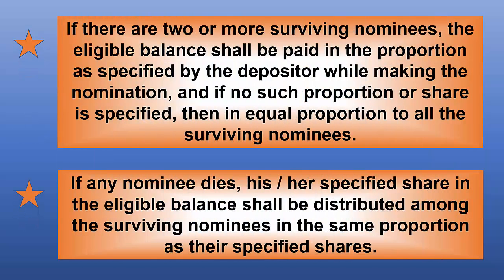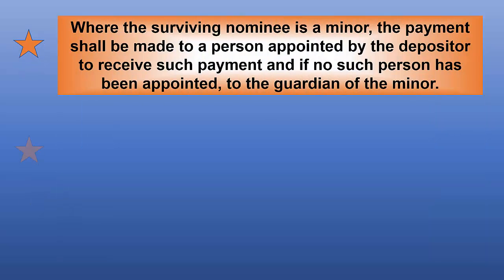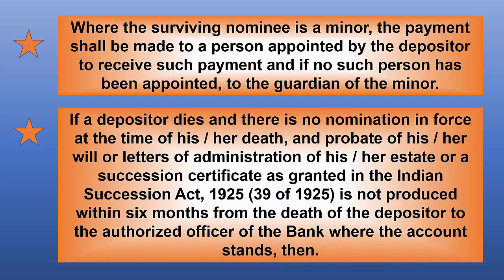If there are two or more surviving nominees, the eligible balance shall be paid in the proportion as specified by the depositor while making the nomination, and if no such proportion or share is specified, then in equal proportion to all the surviving nominees. If any nominee dies, his or her specified share in the eligible balance shall be distributed among the surviving nominees in the same proportion as their specified shares. Where the surviving nominee is a minor, the payment shall be made to a person appointed by the depositor to receive such payment, and if no such person has been appointed, to the guardian of the minor.